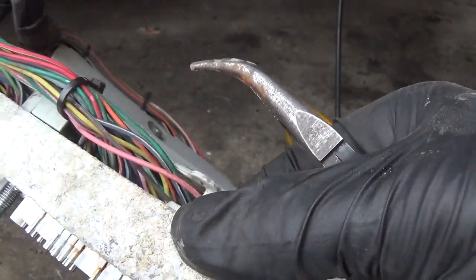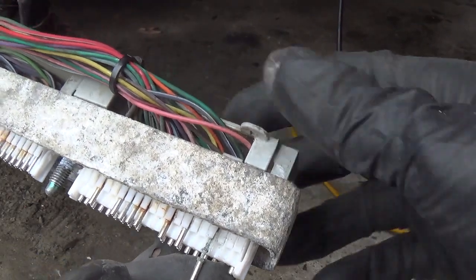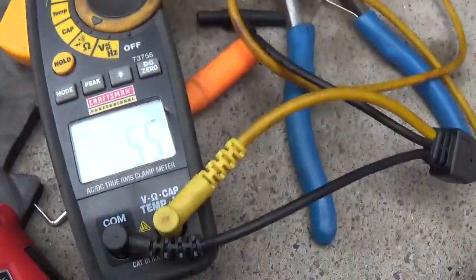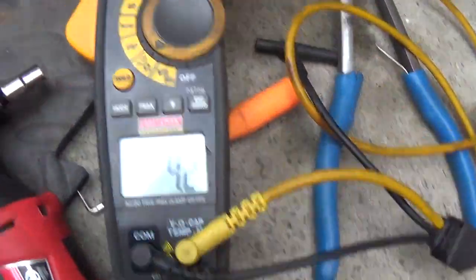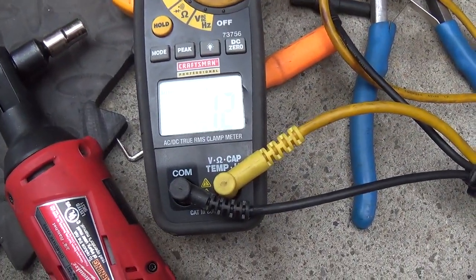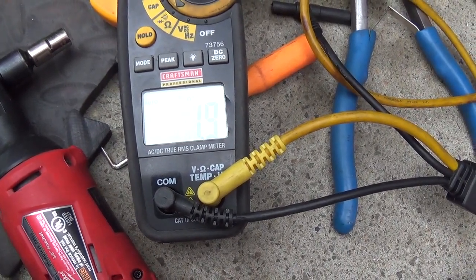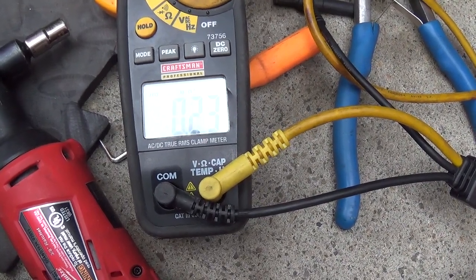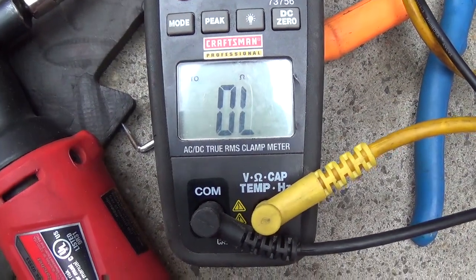We can do a continuity check from here to here. I think that might be a good idea. So, that's our resistance check from brown and white wire to this pin, and I don't know, it's just kind of jumping around everywhere. I mean, there's still continuity, surprisingly, even though it looked really bad. See right there.